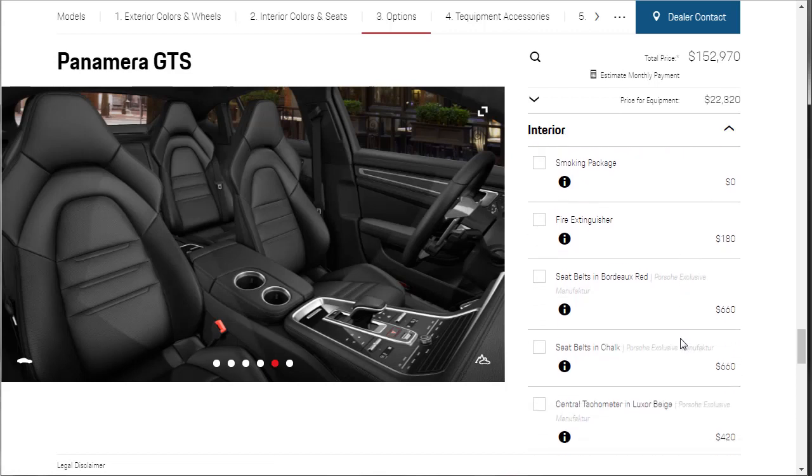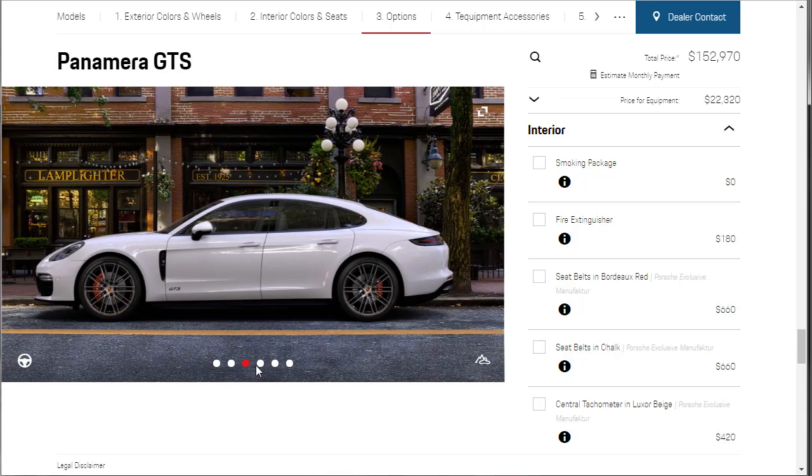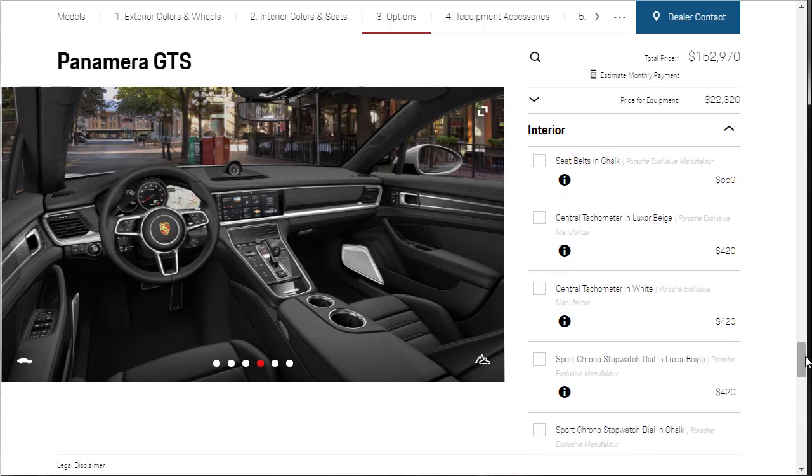Do we want the seatbelts in red? I think that would be cool, but then maybe it's going to show a little more staining. Red's going to show more dirt than black seatbelts. So, no. Oh, we can change the central tachometer. Are they going to show us a picture of the interior that we can see good? Okay, so here's the central tachometer, and we can change the color of that. That might be cool. Central tachometer in white.